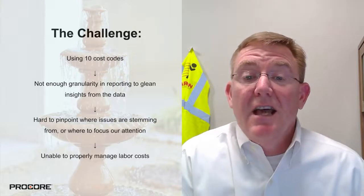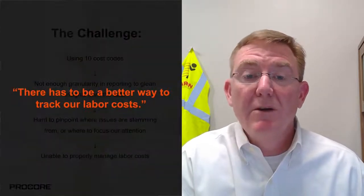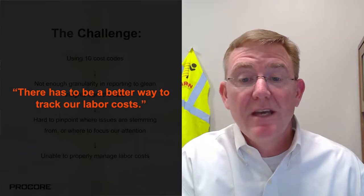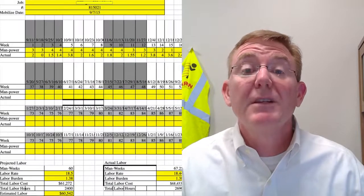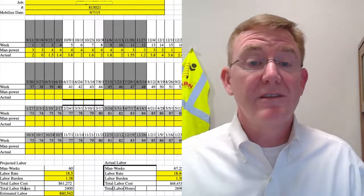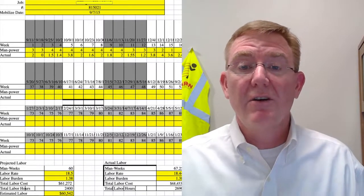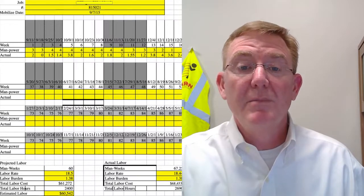Finally, after losing money on several jobs in a row, leadership said there has to be a better way to track our labor costs. Before Procore, we were using spreadsheets to track labor costs, and if things went sideways, it was almost always too late to do something about it. Something that looked like this. Does it look familiar? It was a manual process to track labor costs. We were exposing ourselves to more human error, and as you know, every mistake has a cost associated. A little mistake could equate to a not so little loss for the business.